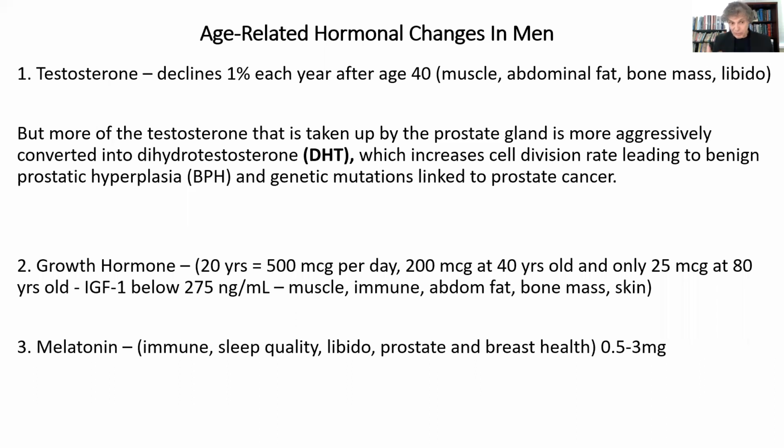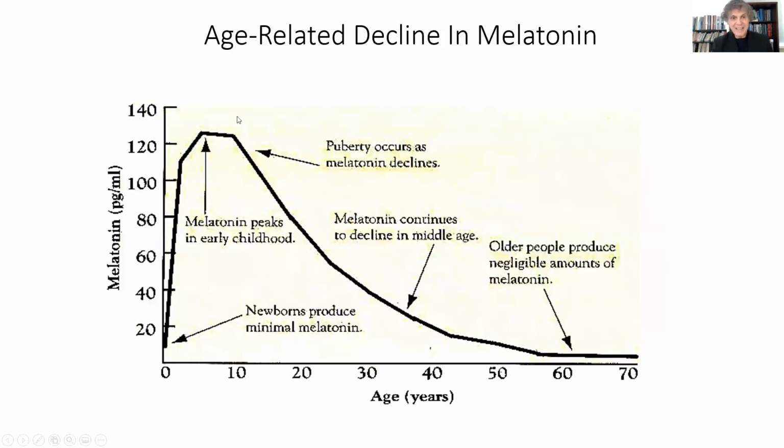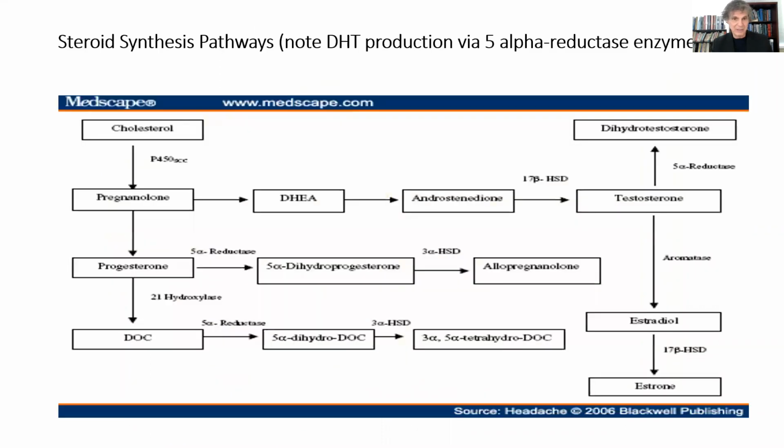Of course, as you get older, there's less growth hormone and melatonin levels also decline. It's important to note that melatonin not only helps to maintain stronger immunity, but prostate cells have melatonin receptors right on the surface, allowing melatonin to enter. And melatonin has a protective effect against enlargement and prostate cancer in many studies, as I will show you. So here's that decline in testosterone that occurs in men after the age of 40. And here's the very precipitous drop in melatonin that occurs with aging. And these two factors, the buildup of DHT in the prostate and the decline in melatonin, are hormonal changes that very much seem to influence the risk of enlargement and prostate cancer, as I will show you.